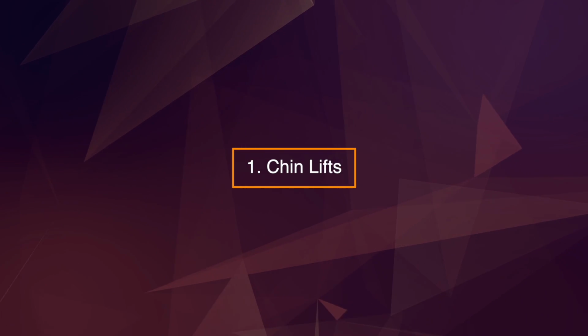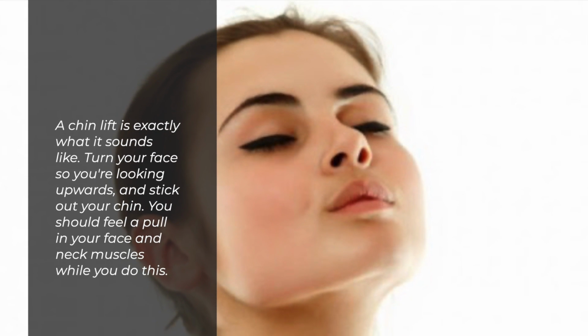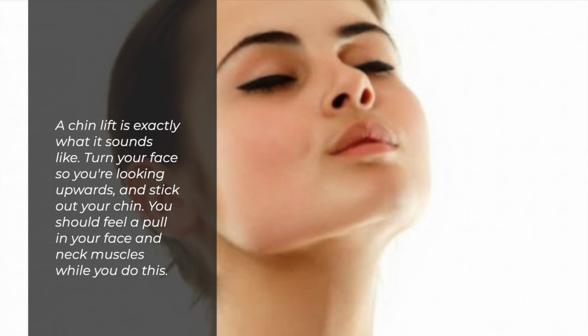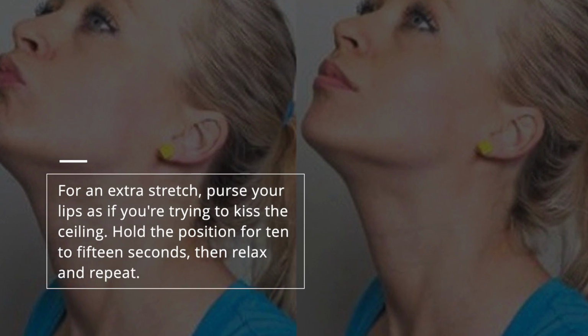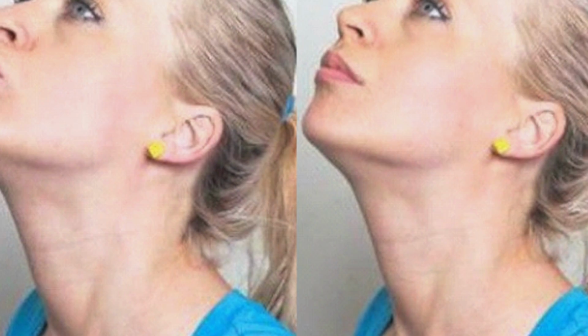1. Chin lifts. A chin lift is exactly what it sounds like. Turn your face so you're looking upwards and stick out your chin. You should feel a pull on your face and neck muscles while you do this. For an extra stretch, purse your lips as if you're trying to kiss the ceiling. Hold the position for 10 to 15 seconds, then relax and repeat.